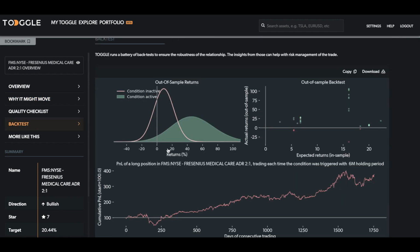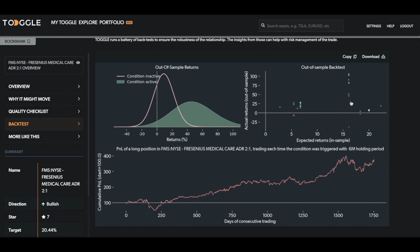Again, looking through the back test, you can see that the risk reward is quite compelling. There are times when in fact the returns were substantially higher than 20%, whereas the downside was generally contained, with a few exceptions, notably one where the stock continued to go down for another 30%. So the importance of the stop loss level here is really quite critical in managing the risks.